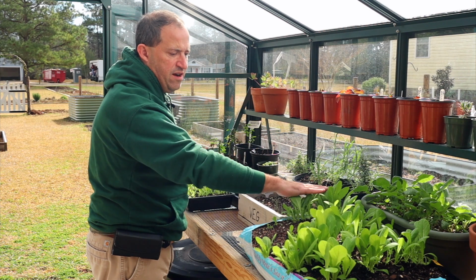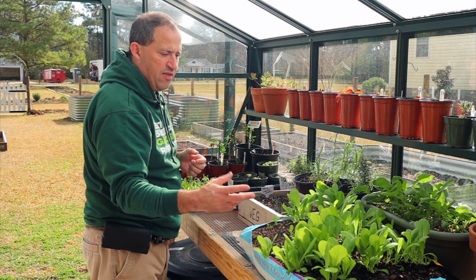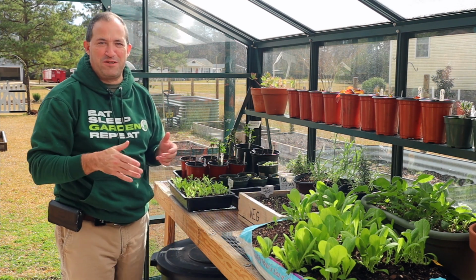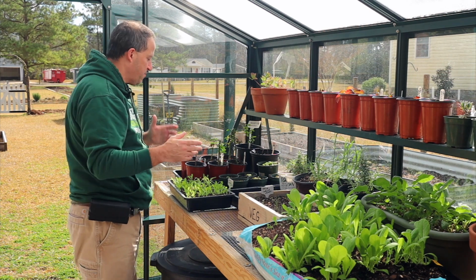The other lettuce over here, as you can see, is pretty thick. And it's getting thicker, which is nice. The plants are getting bigger. I've already been picking leaves off of it, which I probably shouldn't be doing, but it tastes lovely and it's growing, which is great.